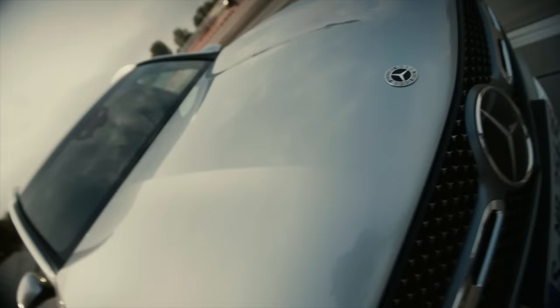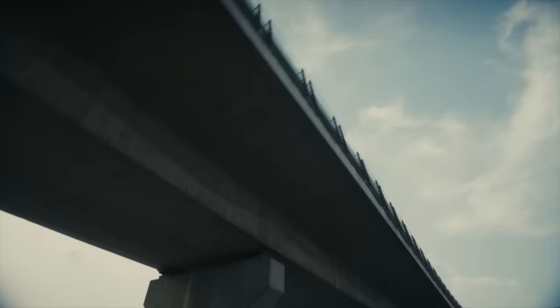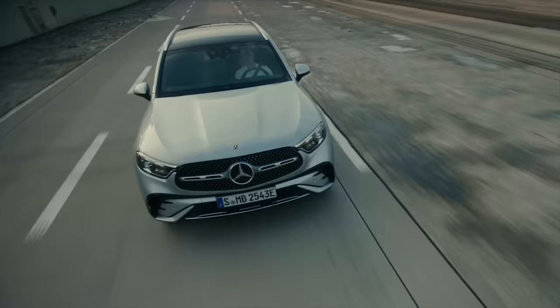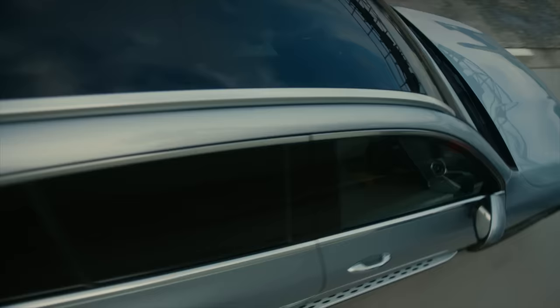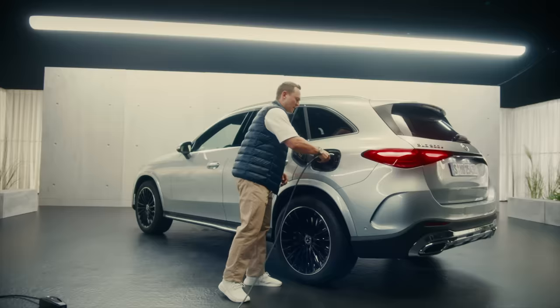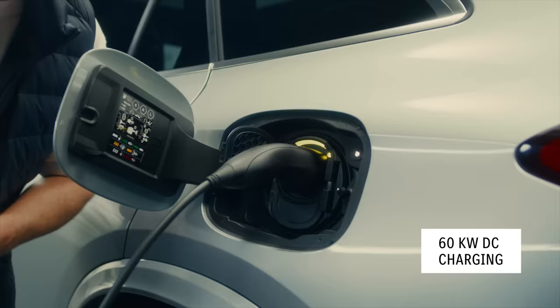The 3 petrol and diesel plug-in hybrid models are capable of delivering more than 100 kilometers of pure electric range, according to the WLTP. With this and the hybrid driving mode, day-to-day distances can be covered even more efficiently, resulting in the GLC plug-in hybrid's lower combined consumption. The optimized battery offers a total capacity of 31.2 kilowatt hours. The standard fit 11 kilowatt charger is available with 3-phase charging at a wall box, while with the 60 kilowatt DC charger, you can charge from 10 to 80% in just 19 minutes.